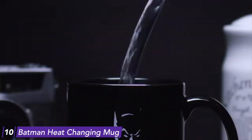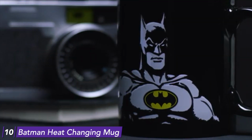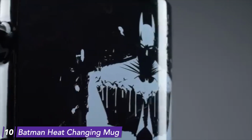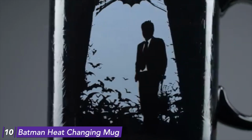Number 10. Batman Heat Changing Mug. Take Gotham City's dark night along with your good morning breakfast with this cool Batman heat-changing mug that can activate everyone's superhero geekiness with its uber-cool design featuring our beloved crime-fighting alter ego of Gotham's billionaire, Bruce Wayne.